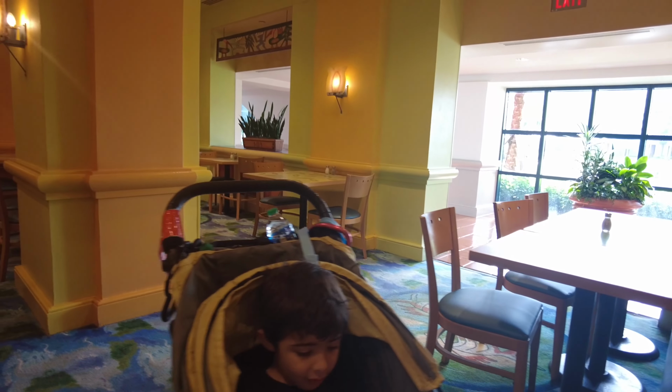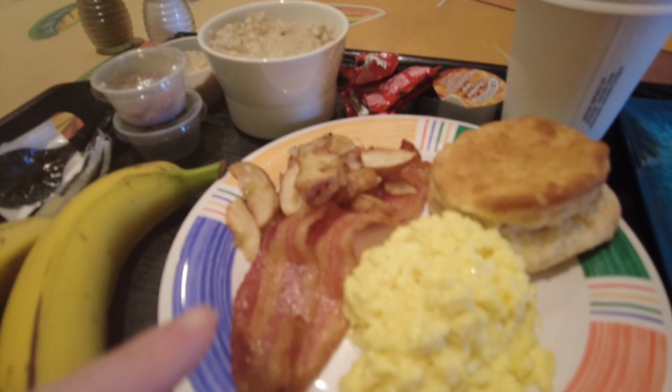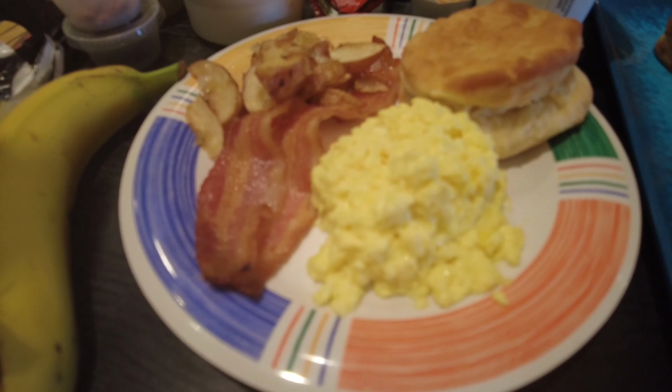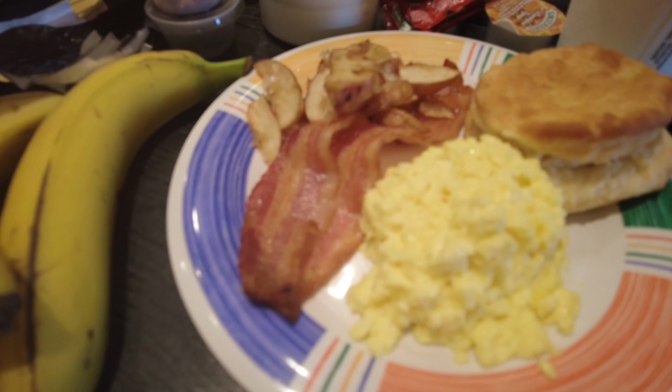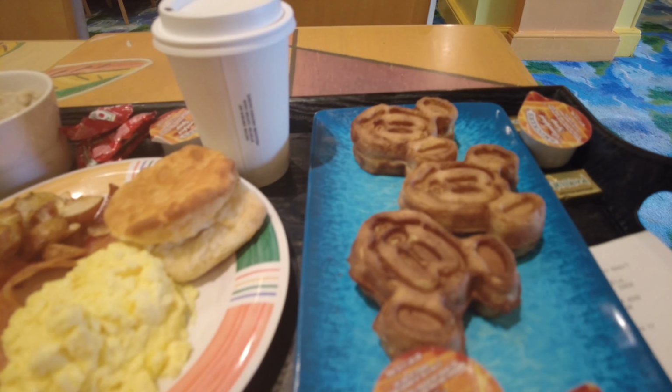Okay, so now we're in the dining area for Picabu. And this is what we got. So I got the kids meal breakfast, which is pretty big, good for an adult. And then it does come with a side of oats or grits. I got the adult size of oats with some brown sugar and raisins. I had a coffee, and they did have Mickey Waffles on the menu.